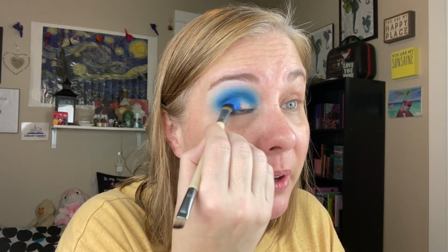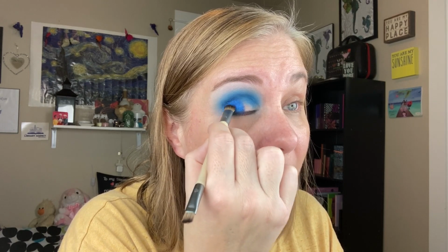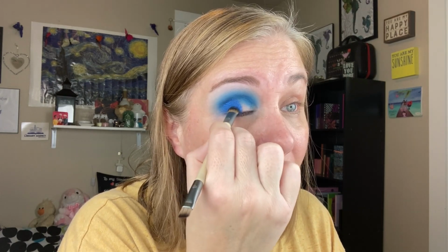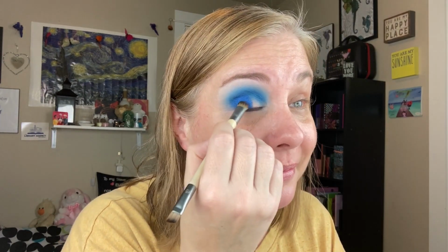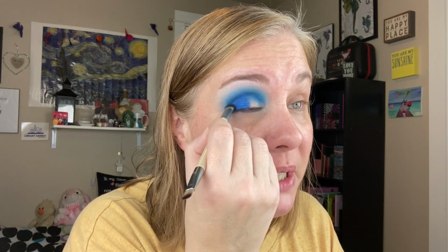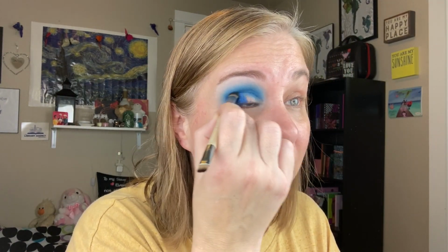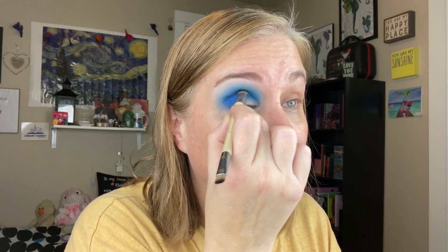And I think I am going to take this all the way out to the outer edge of the lid. Yes, I am. Why not? Let's do that. I'm getting a ton of fallout because I didn't spray the brush, but I don't have my face makeup on, so it'll be just fine. I think moving that out there will help, although I kind of made the edge worse, but it's okay. I'll go back and blend. But that's a beautiful shade, gorgeous.